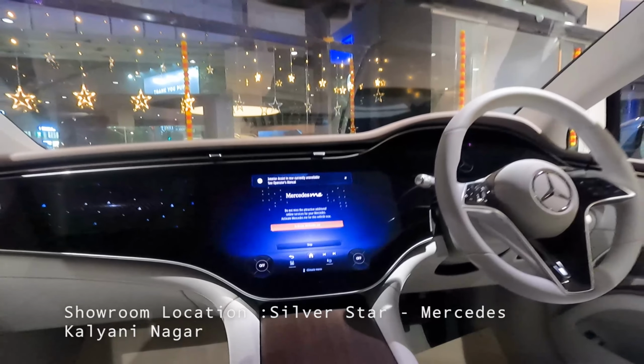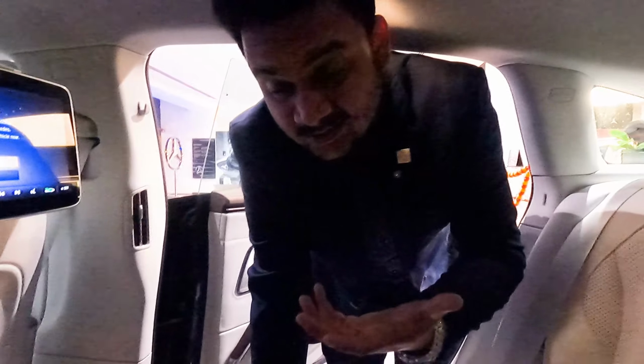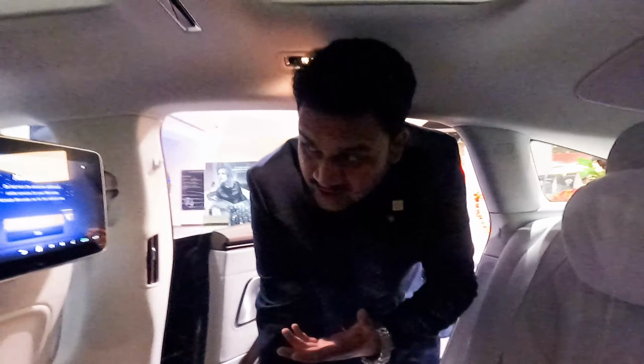You have something called the Hyperscreen, which you see in the front of the car. It is about 55 inches of display. It is a merged display of three screens together. EQS was the first to have the Hyperscreen display in the segment. Okay, I've never seen that big a display. No, you won't see.